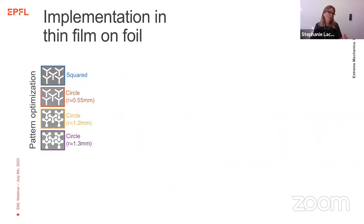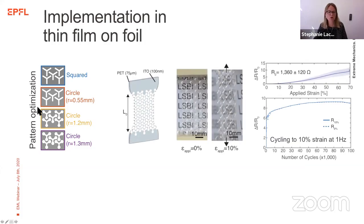So we've been optimizing the pattern recently with one of the lab members, Nicolas Vachicoras, and he explored different shapes and structures. And we found that actually, if you have a structure with rounded endings, we can have very, very good reversible elasticity in the structure.